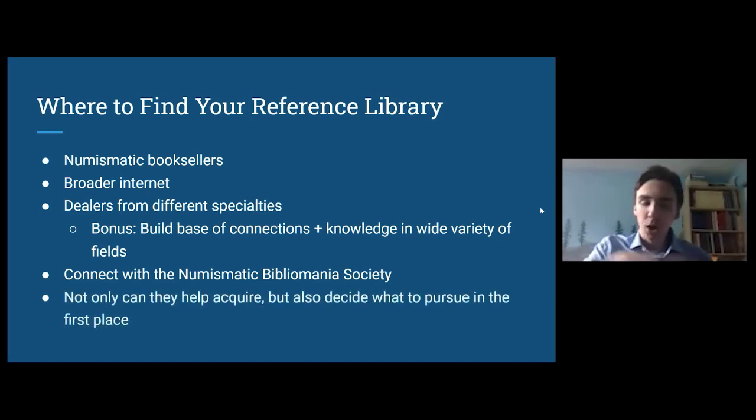And so not only can all these different places help you acquire the books, but they can help you decide what to pursue in the first place. You may think that you need one certain kind of book about proof sets, but one of these different sources can say, hey, actually, I know of a better reference for you. I know of a better place that you can learn about this and build your reference library up.